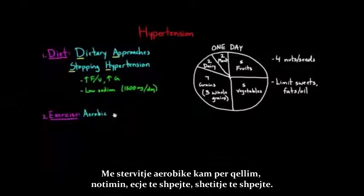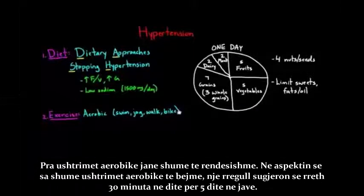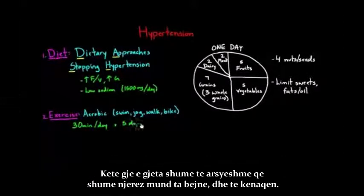When I say aerobic exercise, I mean things like going for a swim, or going for a jog, and maybe even a brisk walk if that suits what you enjoy, or a bike ride. Something that really gets your heart pumping and getting blood to flow all the way throughout your body instead of just one muscle group. So aerobic exercise is really important. And in terms of how much, a rough rule of thumb that I use is about 30 minutes per day for about 5 days a week. I find that that's a very reasonable thing that a lot of people can do and find enjoyable.